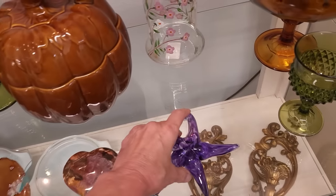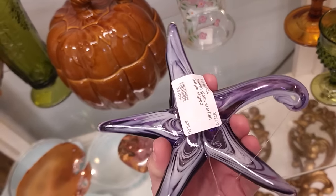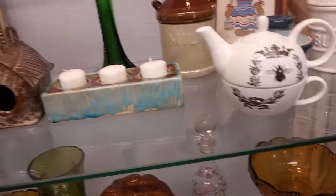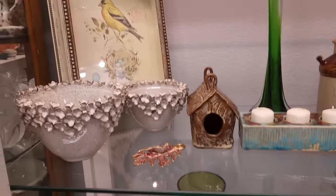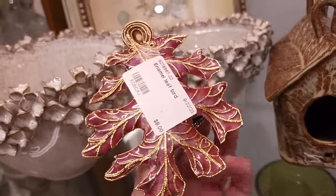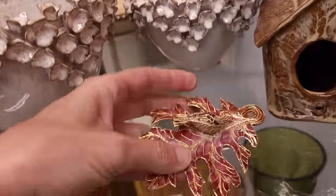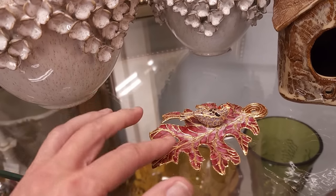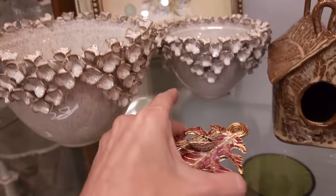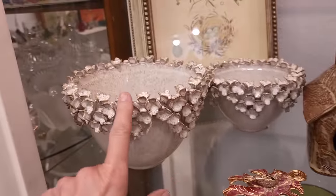Oh, look at the starfish. $33 on the starfish. Oh, little bird. Little birdie on a leaf. He has $8 for the little birdie on a leaf. I think he's just decor. I guess you could hang him. He could be hangable. These are really interesting.